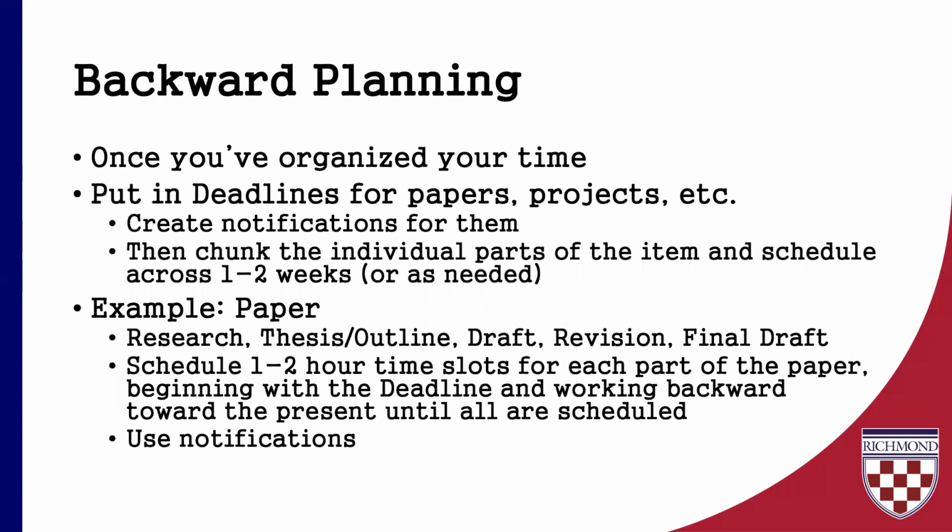Backward planning is for big projects. So once you've got your time organized, you know how you're spending your time, and you've really had the opportunity to develop your phone skills or taking your planner everywhere with you and writing in what you need to accomplish, backward planning allows us to really organize those big papers and projects in a more efficient and effective way. So we start by putting in the deadlines and setting notifications for them. Then we chunk out the individual tasks that we need to do to accomplish the paper, the project, etc. You start by putting the deadline in first and working backward, hence why it's called backward planning.